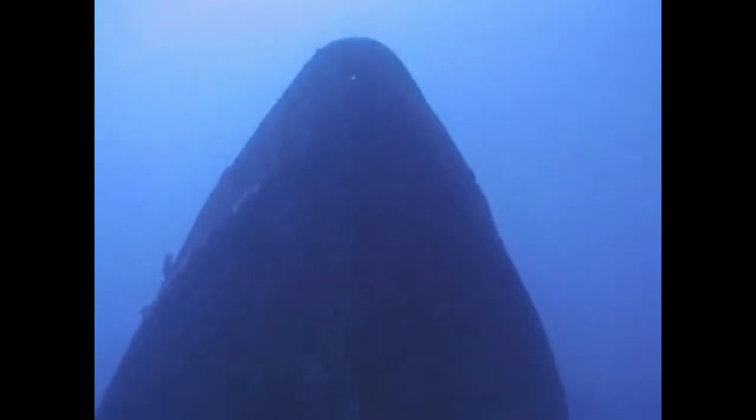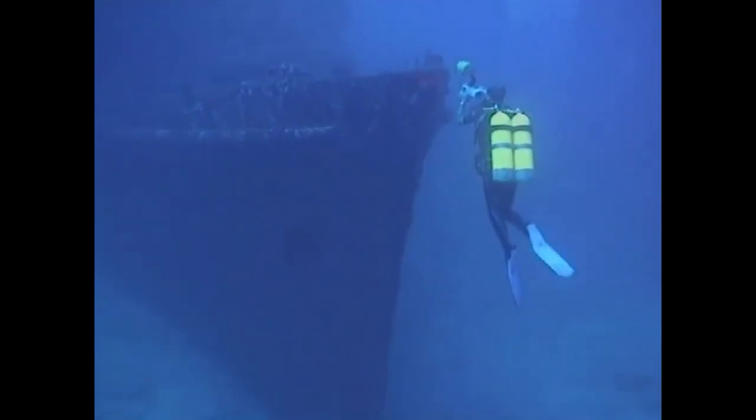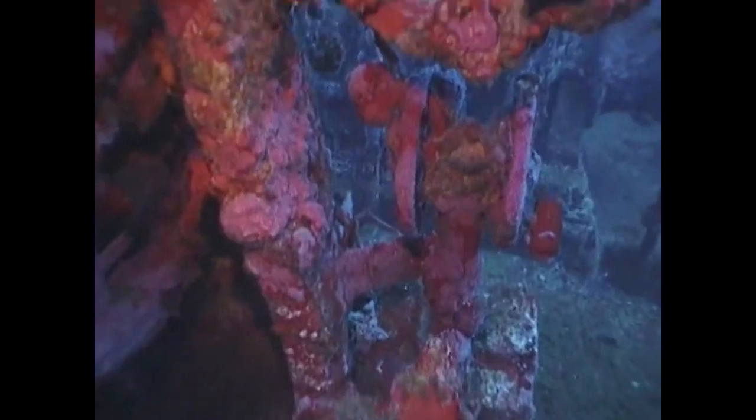Rather surprisingly, the Ipiranga came to rest upright. She's 45 meters long and now coated in simple but beautiful life forms, mainly algae and small sponges.